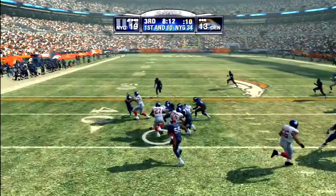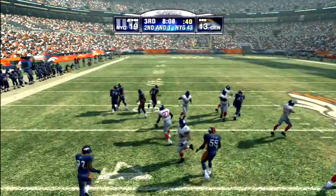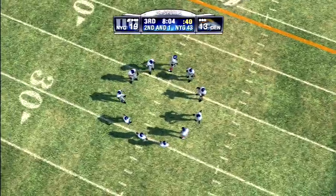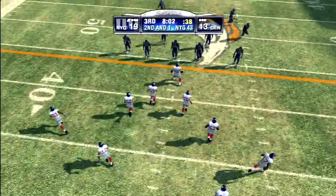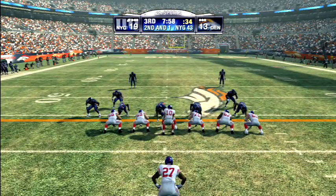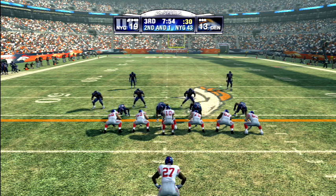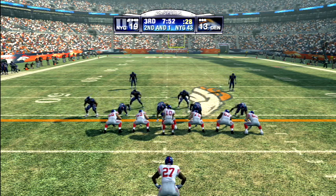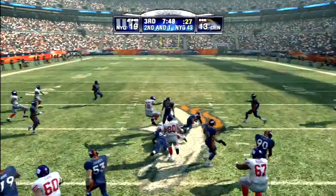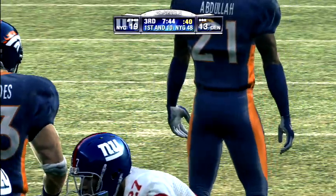Manning hands it off. He's brought down at the 43-yard line. 9-yard gain, and that will bring up second down from their own 43-yard line. Manning steps to the line of scrimmage. Only one in the backfield this time. Little handoff. He's dropped at the 48-yard line. He did a nice job there on the run, and it was enough to get the first.